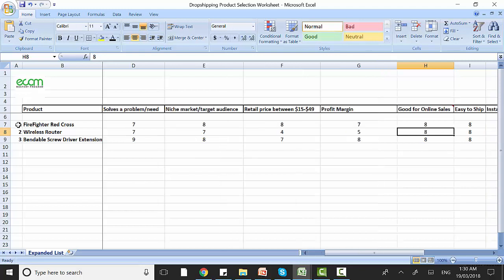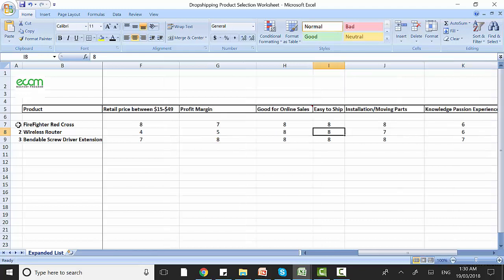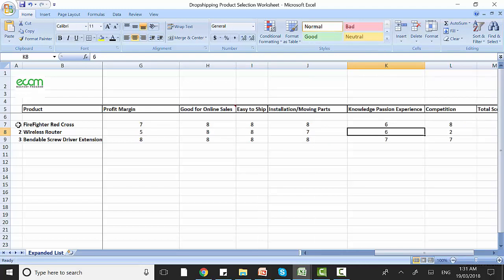Can it be sold online very easily? Yes, it can be, so I've given it an 8. Easy to ship? Yeah, definitely easy to ship. 8 points again. Does it have moving parts? Yes, it does. You have to install it. Sometimes it can be very hard to install the routers, so even then I've given it a 7. Do I have knowledge, passion? Not really. I've given it a 6. Competition, a lot of competition, so I'm only gonna give it a 2.